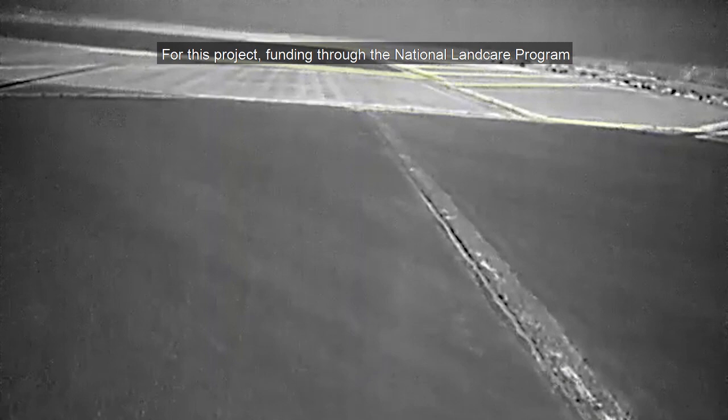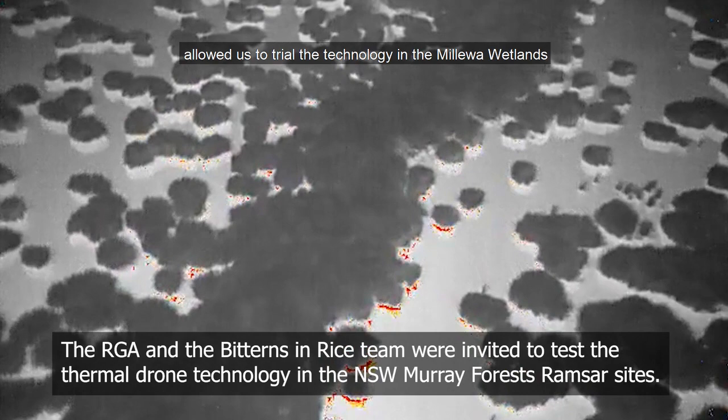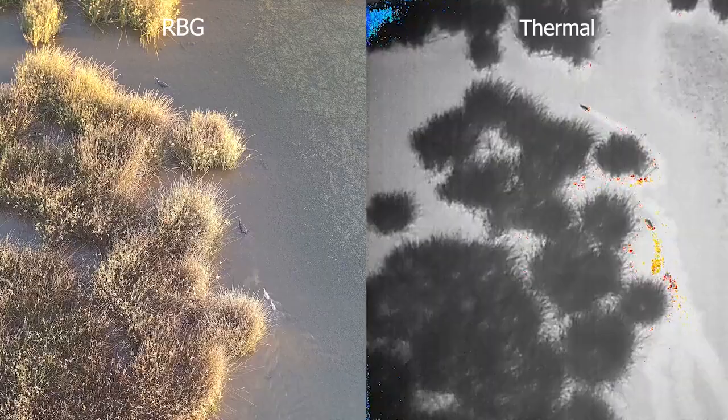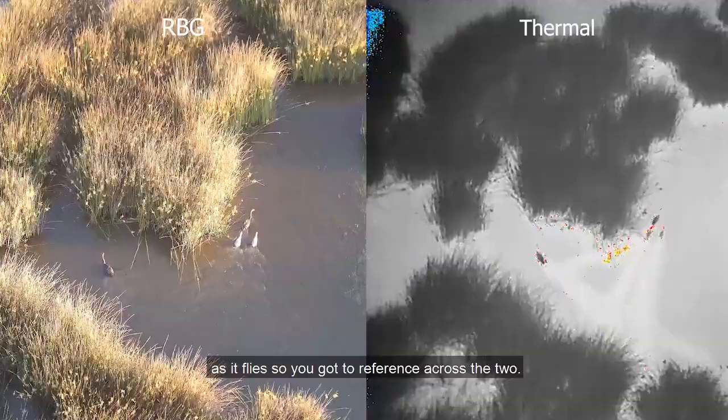For this project, funding through the National Landcare Program allowed us to trial the technology in the Millewa wetlands, where populations are monitored by wading through the wetlands, locating the calls of the male bitterns, and estimating the number of connected nesting females. The actual drone itself simultaneously takes a thermal shot and an RGB image as it flies, so you've got a reference across the two.